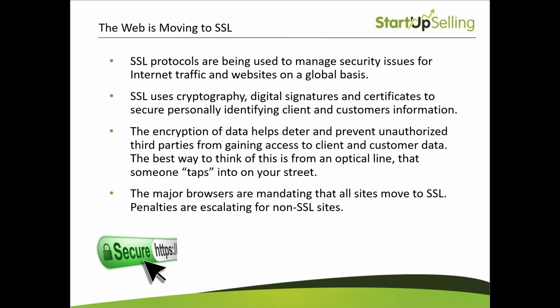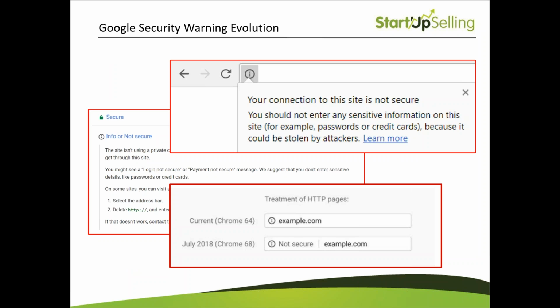So the browsers are essentially mandating now that all sites are SSL, and by some estimates, 80% of all sites already are SSL over the last 3 years. But surely, if your site is not SSL, take care of that right now, and you'll know that because at the top it'll be HTTPS, not HTTP. And that's a big one.